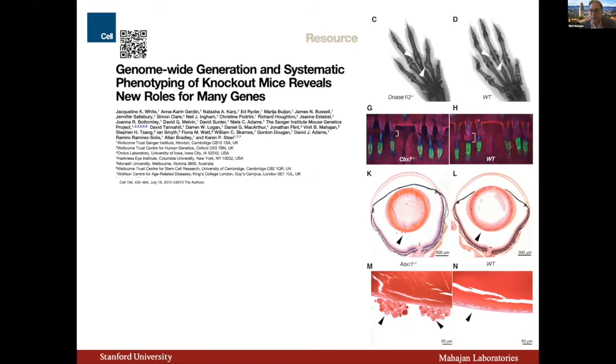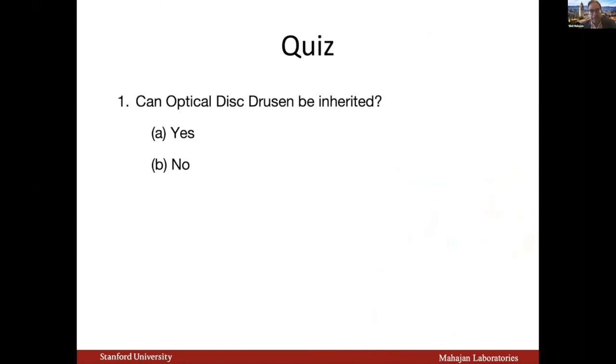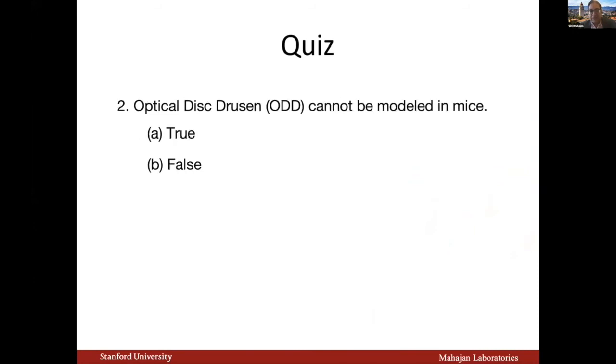So I've got a couple simple, straightforward quiz questions I'll just run through. Can optic disc drusen be inherited? I think we have a good sense that the answer to that is yes. Optic disc drusen cannot be modeled in mice. And I would say false. I don't think we've quite modeled it yet, but we can certainly identify or have an opportunity to look at pathways and perhaps the earlier processes like calcium deposition at the optic nerves in mice.